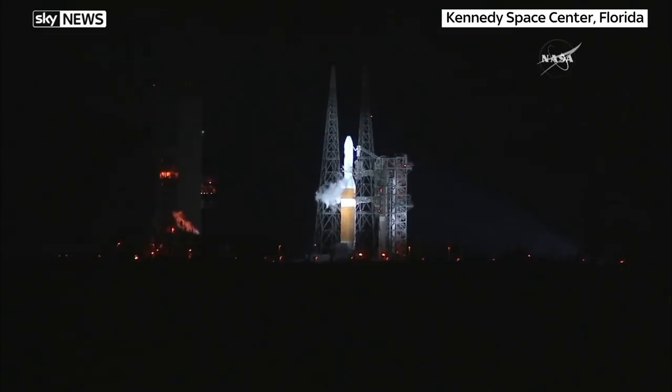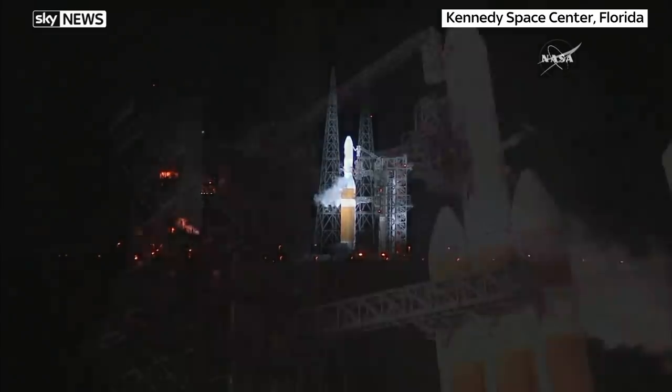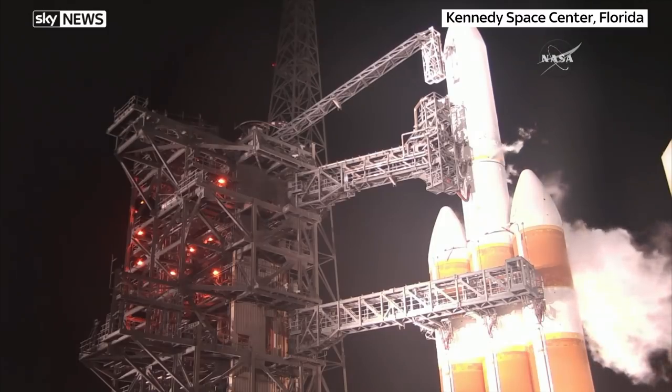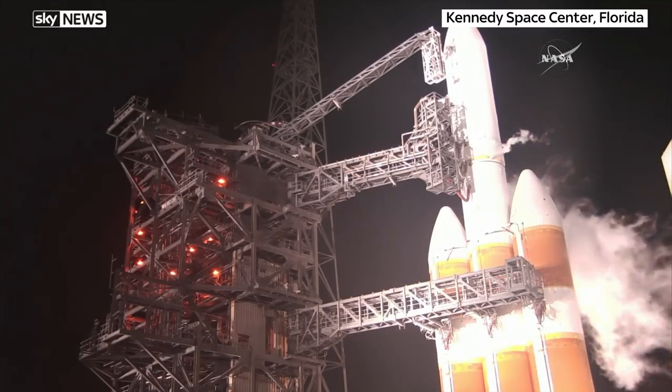Live on your screen, you can see the Delta IV heavy rocket with the additional third stage at Space Launch Complex 37 on Cape Canaveral Air Force Station, and we'll listen in to this poll in about 5 seconds.